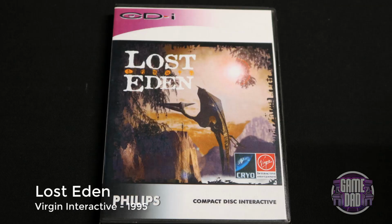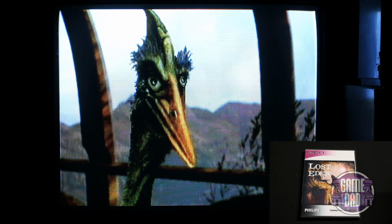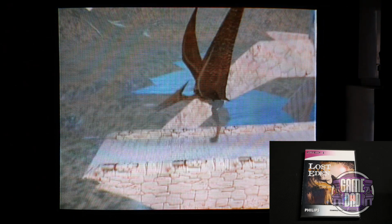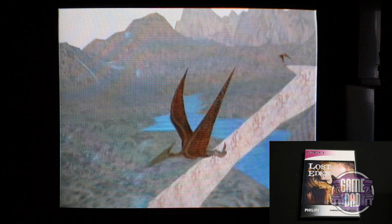Lost Eden was released by Virgin Interactive in 1995, and I gotta say, this game is actually pretty nice looking. It's got some decent 3D animation for the time period. The still animation doesn't look that bad. Gameplay was okay, and I gotta say, I was pretty impressed. For this being a CDI game, it really felt like an early 90s PC title.